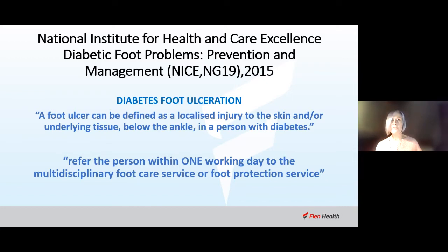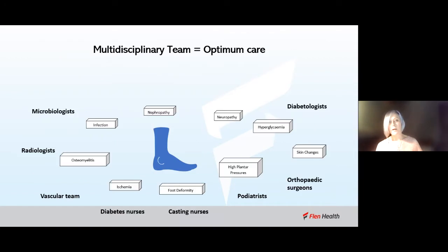Why a multidisciplinary foot care service? Well, this diagram shows what a typical multidisciplinary team looks like, who it's comprised of and why. The multiple pathophysiological mechanisms that go into not only obtaining a foot ulcer, but also in the delay of its healing can be seen around the inside. And it becomes quite clear why you need the people around the outside to heal this, whether it be external or internal problems.